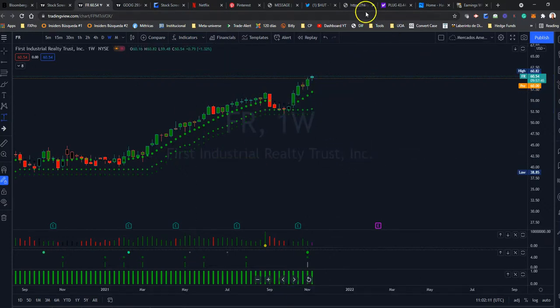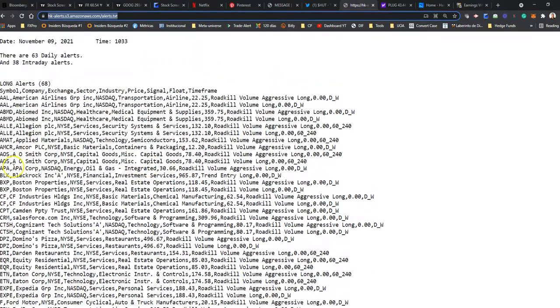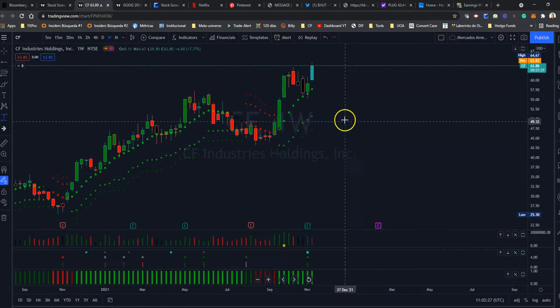Now, aside from this one, I'd like to share more. ALS, Capital Goods, BlackRock, BX, Boston, CF. Let's take a look at CF. And that will be it for today's scanner. CF also doing very well.